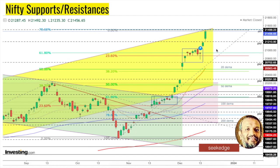So the first resistance would be to take out the all-time high. It's near 21,500, and after that 22,000 will be the next stop there. On the downside, support first comes in with a gap at 21,210. Then 21,000 can be a good support. Then there is the Fibonacci retracement 23.6 that comes in between 21,000 and 20,800 or 20,900, that range. And then there's another gap coming at 20,700.